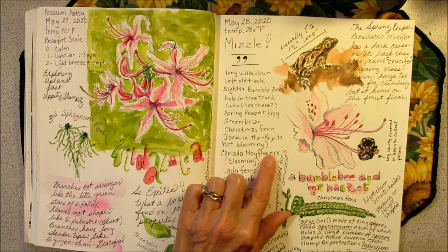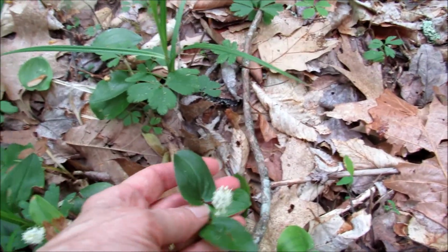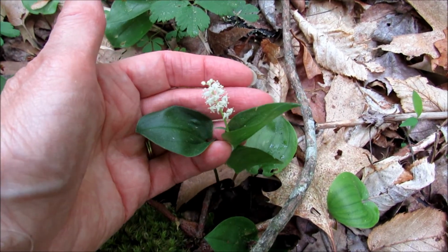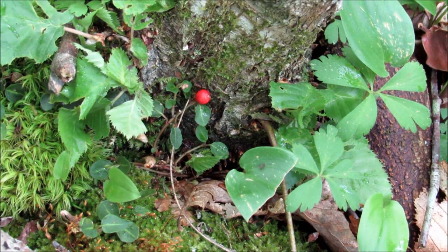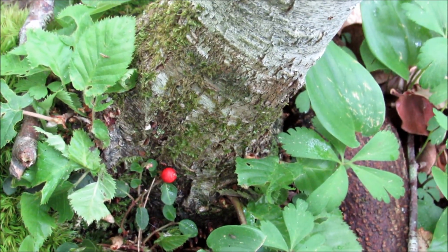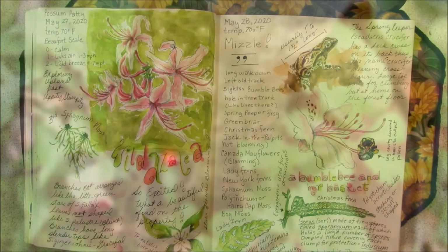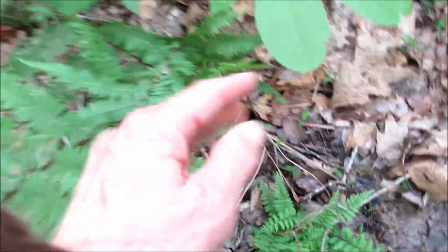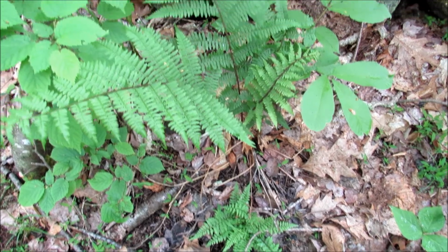I found some Canada mayflowers, and they were blooming. There's some pretty Canada mayflowers blooming back here. One little tiny spot of red caught my eye. Partridge berry at the base of this little tree. And then I found some lady ferns. And here's another fern.